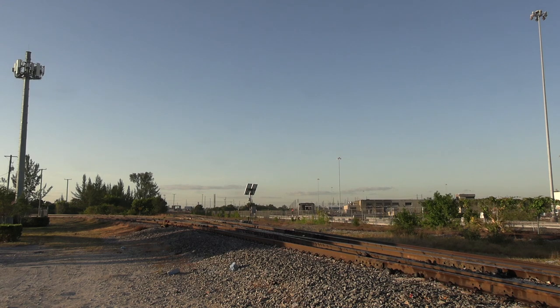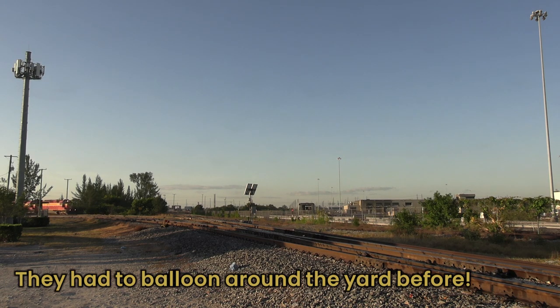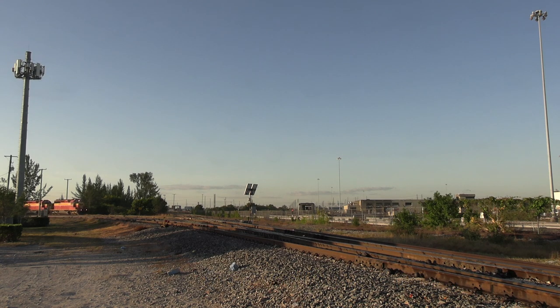In the mid-2000s, FEC built a new connection track from the Medley lead, shown here, to the mainline exiting Hialeah Yard, commonly known as the single track, allowing trains like 335 to have a much easier time running to or from Medley to points north on the mainline.